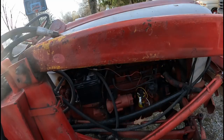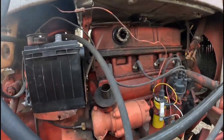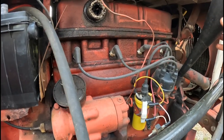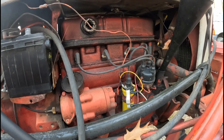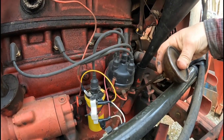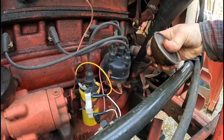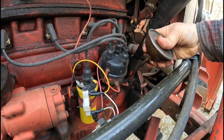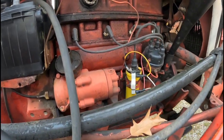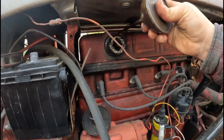So this engine is a 172 cubic inch 4-cylinder. They say she'll put out 62 horses gross? I don't know about that. Let me see if I can do this one-handed. Flip up. Oh, it puts more dirt in there than anything. And this is just a couple drops. That's all it says. Light. You know what? That's pretty clean.